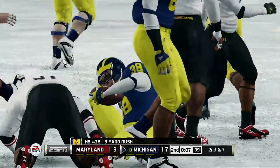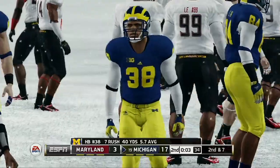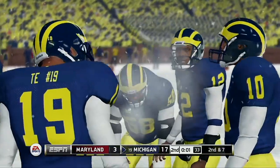Up the middle for a nice gain. That's a gain of four on the play. That'll make it second and seven.